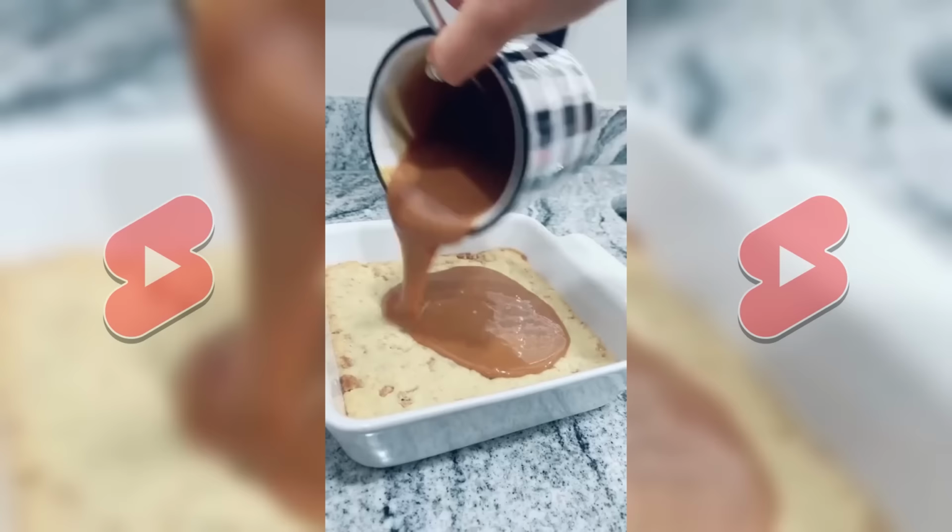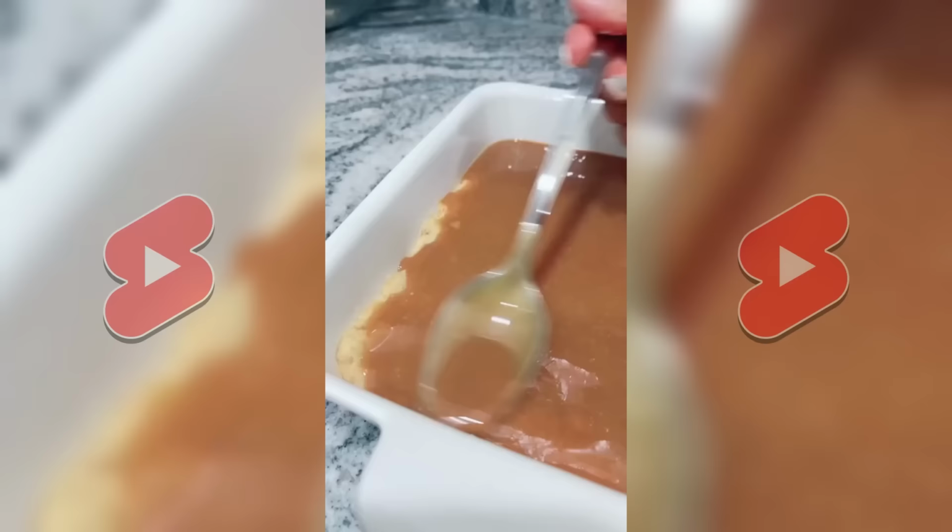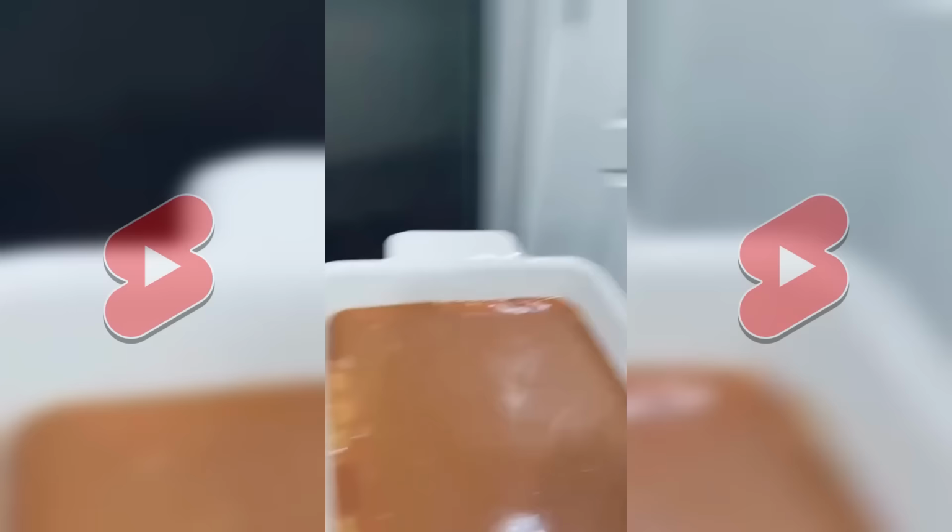Now spread the caramel all over the first layer. Try to spread it out evenly. Leave it in your freezer for about 2 hours to set.